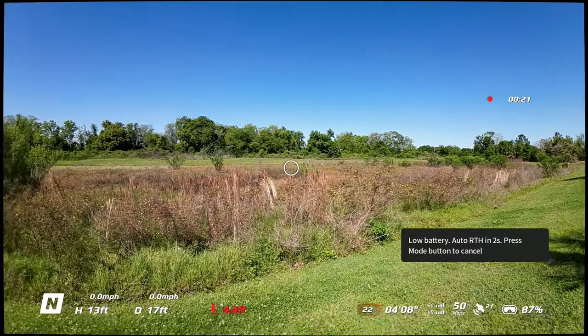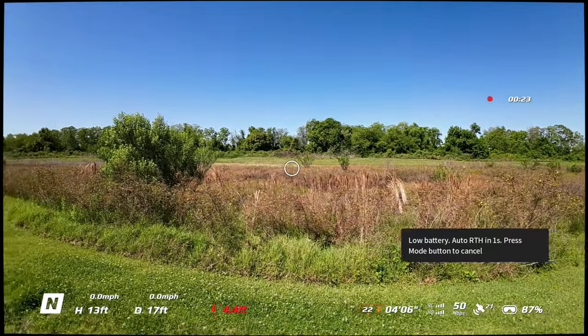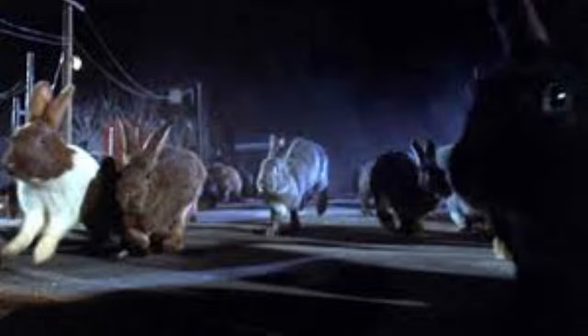I didn't really fly it because in my backyard, there's this marshy area and I didn't want it to land there and then have to trek through this marsh where there's snakes and who knows what else, rabbits. Those rabbits, don't turn your back on a rabbit. I don't know if you've seen some of those movies, but those rabbits will get you. So I didn't want to have to do that until I learned how to fly it.